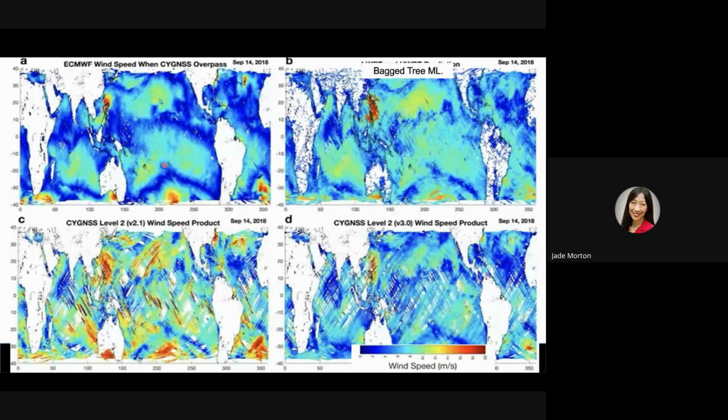using reflectometry measurement. And in comparison, on the bottom, these are the Cygnus wind speed products. On the left is the Cygnus version 2.1 wind speed product. On the right is version 3. And clearly, version 3 was much more improved compared to version 2. But if compared to ECMWF, I think Chen Pingxuan was doing a much better job using his machine learning algorithms.